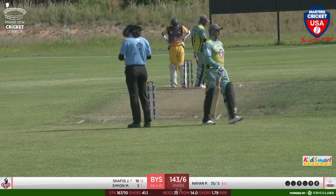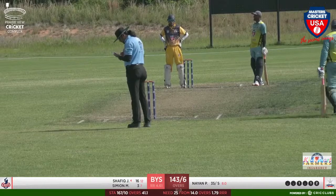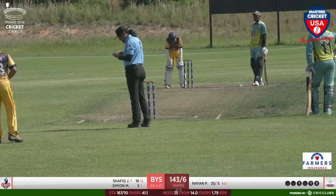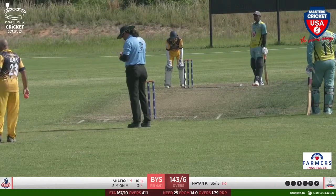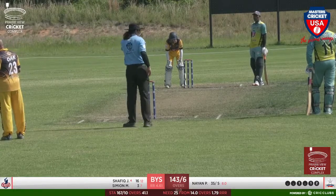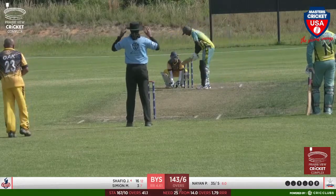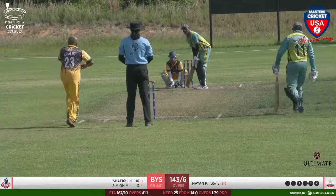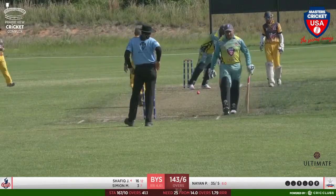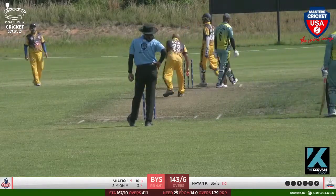Looks like there will be a bowling change. Or maybe not. It will be Rajesh, I believe, continuing from the other end with his right arm seam up off spin deliveries. Batsman hit on the back foot, but very high. Unfortunate for him.